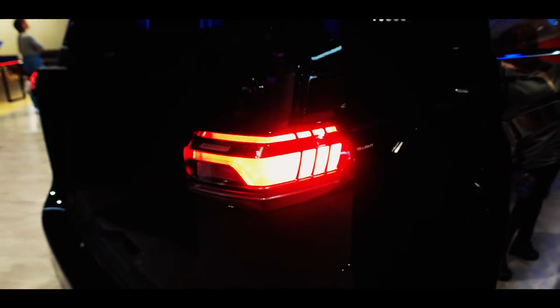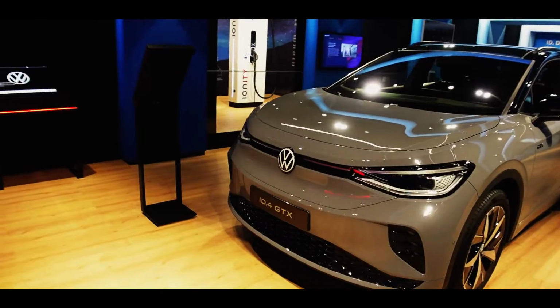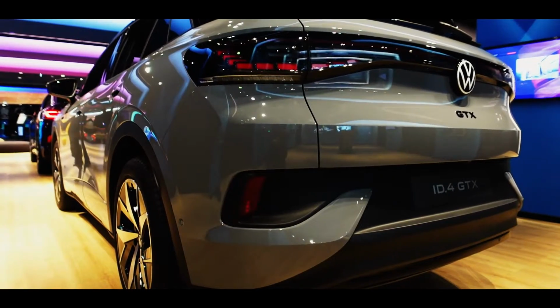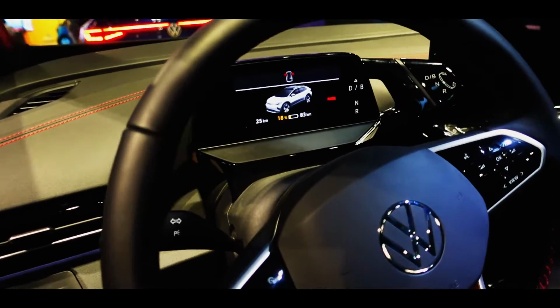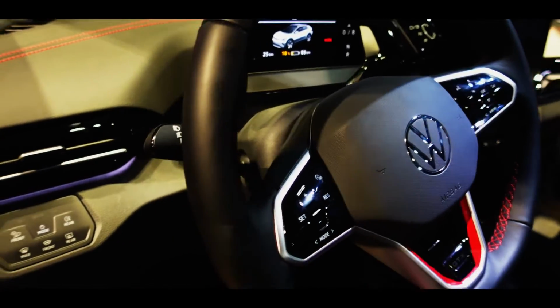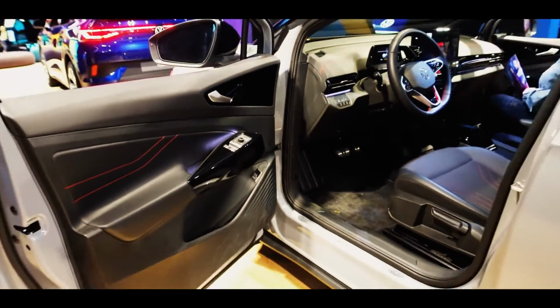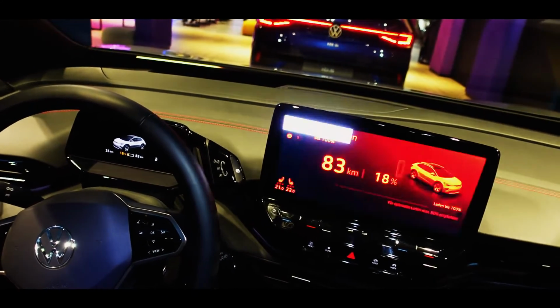Wow. Cool, this is black and totally badass. ID4 GTX. Look at this, this is a beauty. All the controls, look at that. There's your car coming up on the screen. Oh, look at that. It's so nice in here. Let's see if I can get a shot of the total panoramic roof all the way back through. It's absolutely awesome in here.